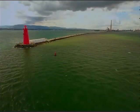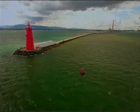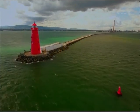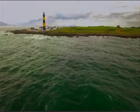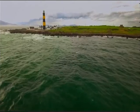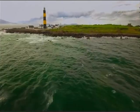During the day, as you know, they paint them different colours and they call them day marks. But at night, you needed the flash to give you the characteristic. What Wigham had done to create the flash was he had a mechanism that could reduce the flame. So as it rotated, the flame would go up, you would get a flash, and then the flame would come down. The Chance brothers solved it a different way by splitting the lens.